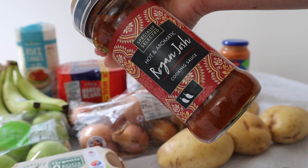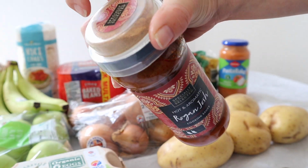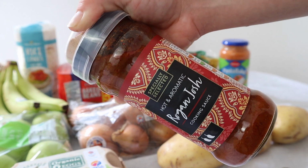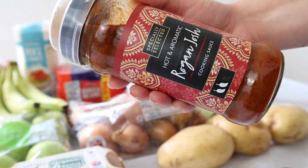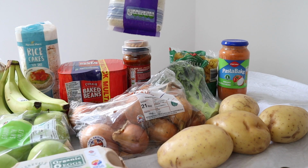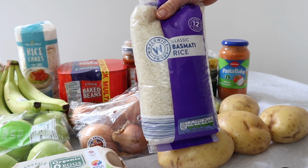But this is the specially selected hot and aromatic Rogan Josh. It also has a rub on the top if you are to rub things. I might rub that over the vegetables before I put them in the curry. And for this jar it's 85p, so again that is within the budget, and also this jar makes enough for 4 portions.